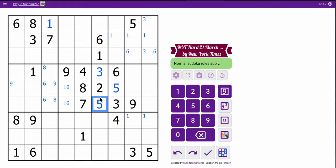3 and 5 have... Okay. This 5 and this 5 force a 5 on one of those two in row 4. Let's see. 1, 2, 3, 5, 6. I need 4, 7, 8, 9 in column 6. And this happens to see 4, 8, and 9. This can only be 7.